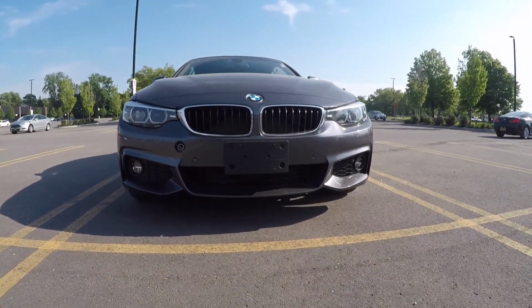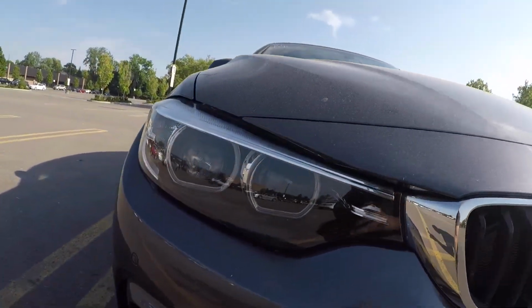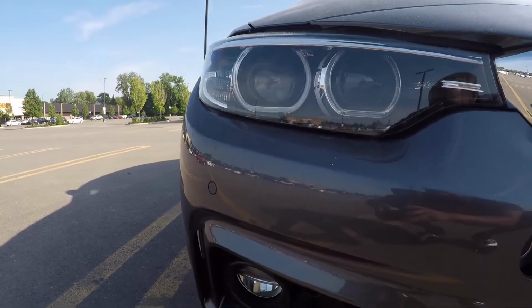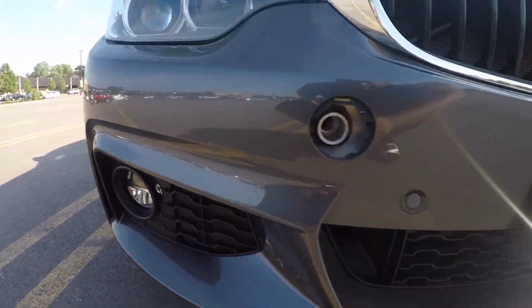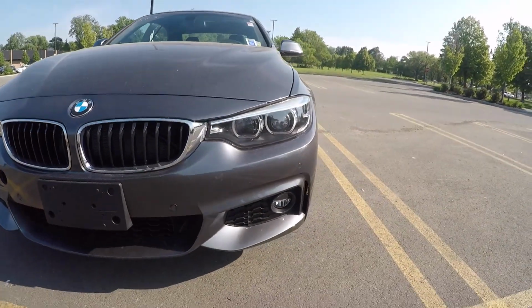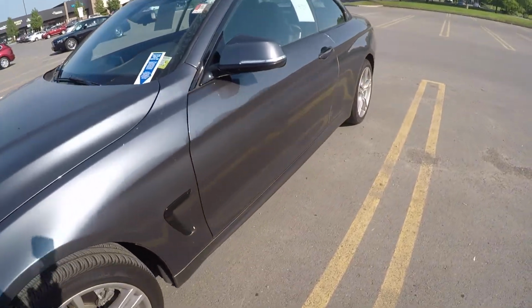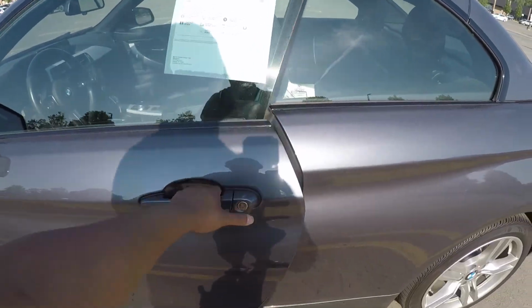Look at that. BMW always look good. They got the signature lights. You can't beat those. They always look good on any BMW, no matter what series you get. Boom. But anyway, let's get right to it, y'all. Jump in the inside, check it out.